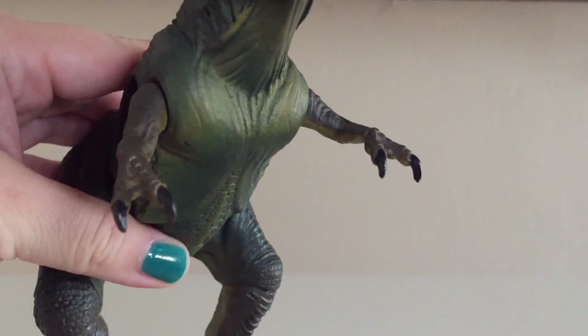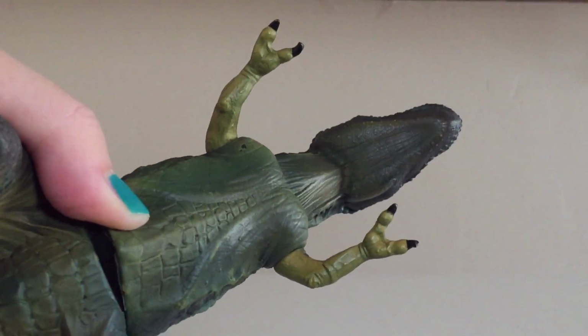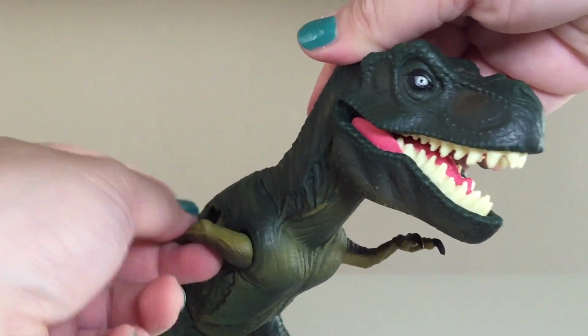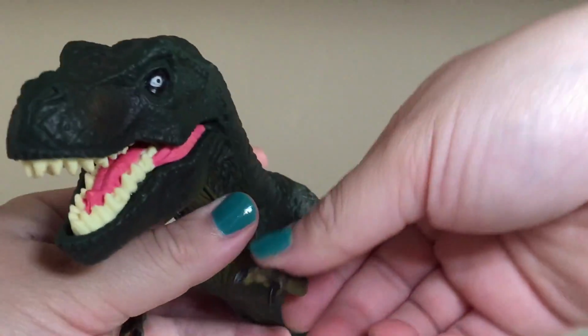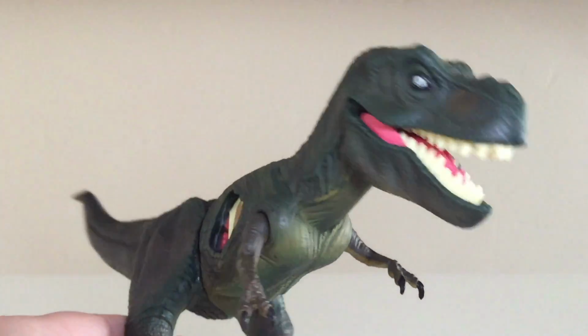The claws, as you can see, they did paint them. Very nice sculpt work on its hands and arms. You can move its arms. They do swivel, which is very cool. You can move them just like that, and they're very firm and in place, which is awesome.